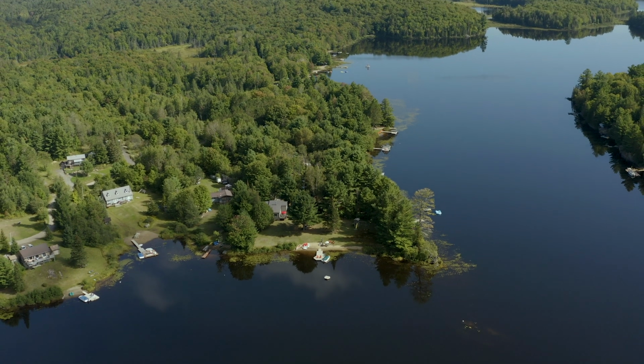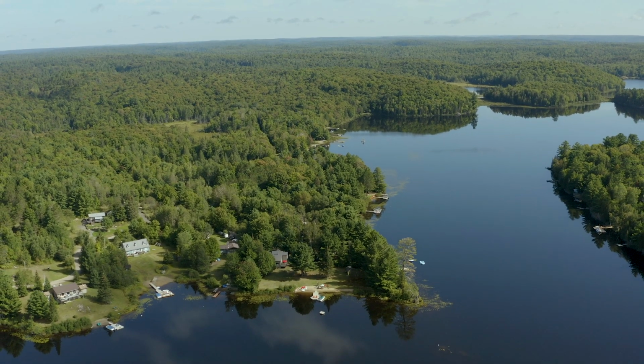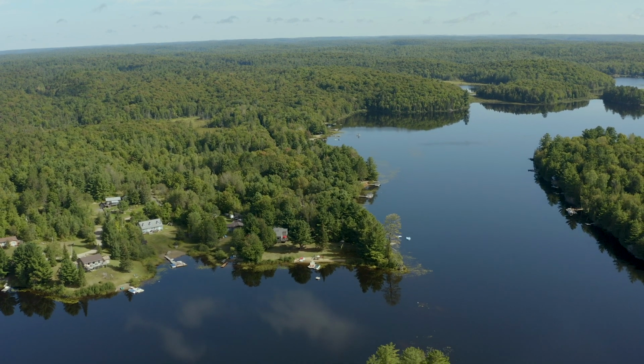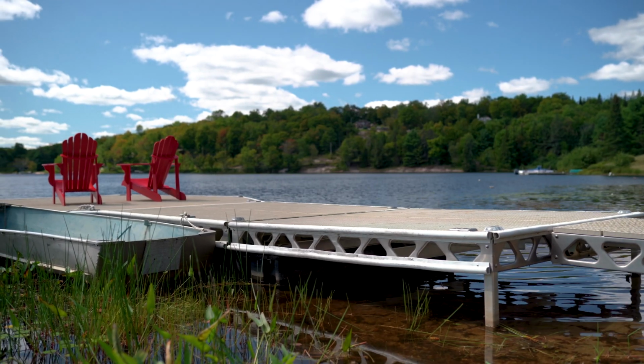We bought the cottage in 1997. We rented for many years, wanted to buy our own cottage and started looking. We were lucky enough to find this wonderful cottage on Brady Lake. And as I said, we've now been here 22 years and absolutely loved every moment of it.